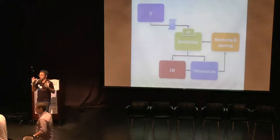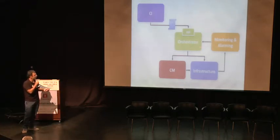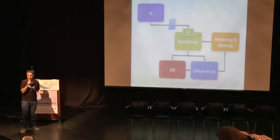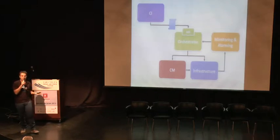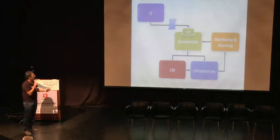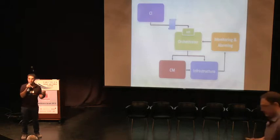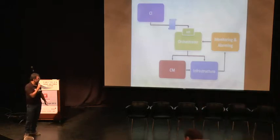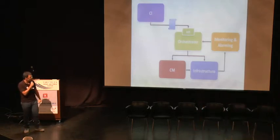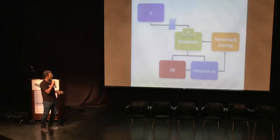If you look at it from a really high-level perspective, it basically sits in the middle doing some sort of orchestration, whether it's workflow-based or event-based or both, integrating with your CI system through an API. And usually all of those tools have some sort of template format that you can use. For example, Cloudify's, if you're familiar with it. OpsWorks has its own format.